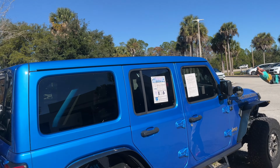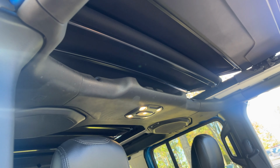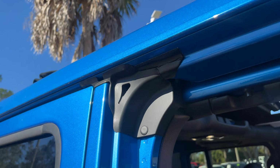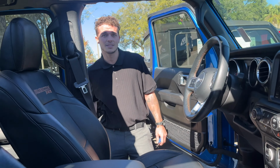Would the roof go off? Anyways, yeah, that's hard. That's hard right there. Wait till you see the tube chassis. Everything's color coded. Everything's matching. That's tough though. You got a locker rear end right here. Shout out who you are, bro.